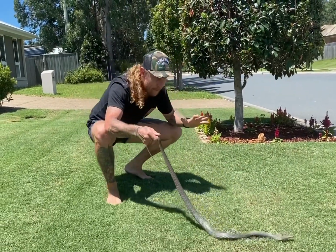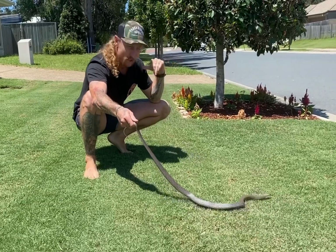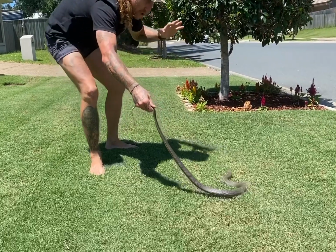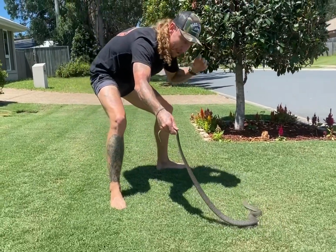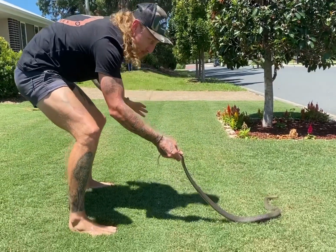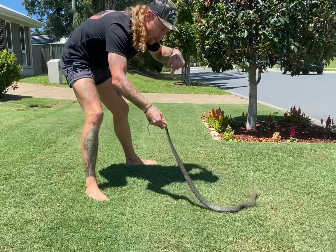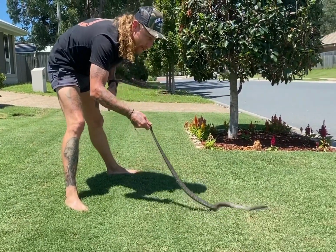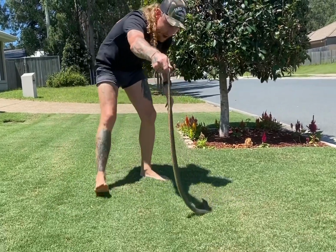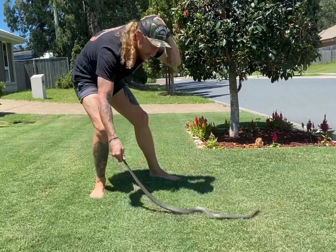Now the main type of toxin in the venom of this snake, you've got neurotoxins and hemotoxins, okay? The neurotoxic venom actually affects your synapses, the little electrical impulses that get sent to your brain to tell your arms and legs to do things. So if you get bitten by this bad boy, you're probably going to crap your pants straight off the gate, but that's got nothing to do with the venom. That's just because it is a very stressful situation.